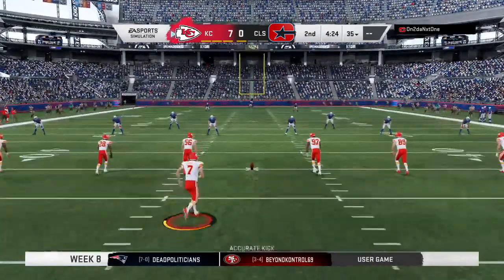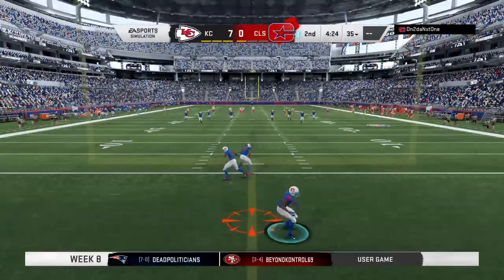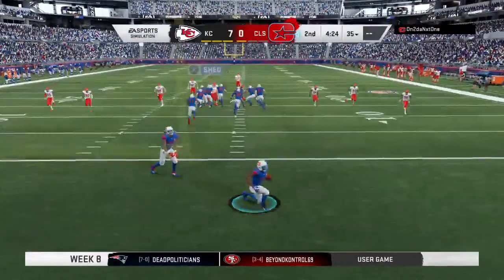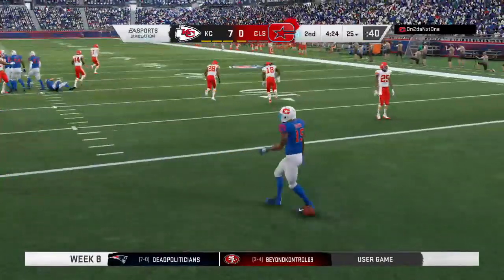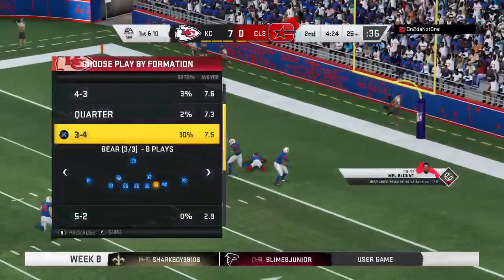So they throw the pick six. They'll get another shot at it now as this one's in the air. This is fielded a couple yards deep. And no run back here. This will be a touchback, and it comes out to the 25-yard line.